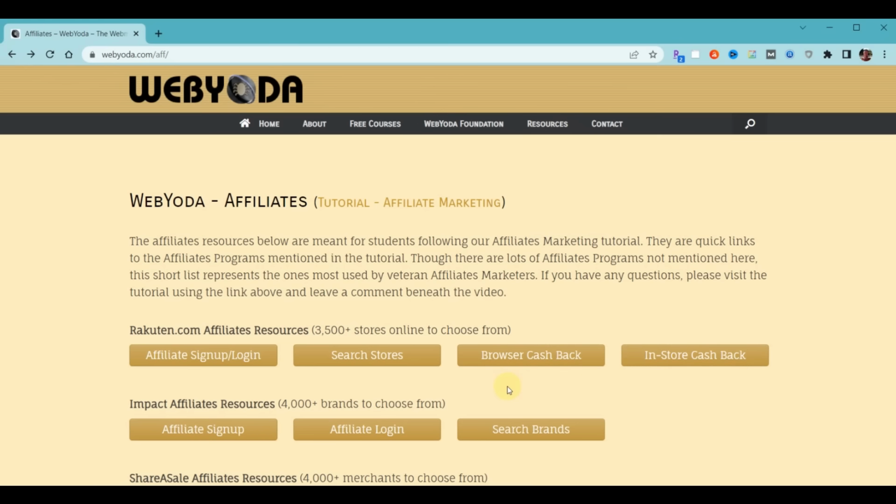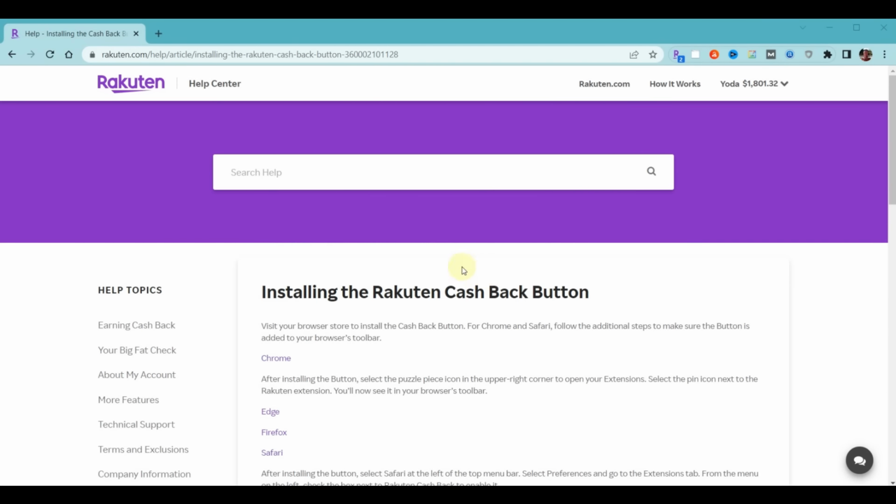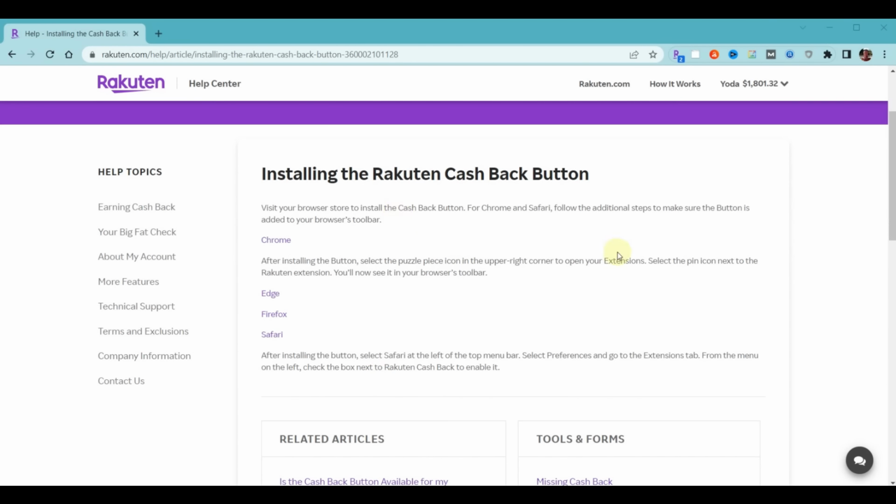The next is the browser cashback. And this is how to get access to the browser plugin that allows you to automatically save money. So let's click that one. And from here, you can install the browser plugins for one or more browsers, depending on which ones you use. I use Chrome and I use Firefox. And that way, anytime you visit somebody that they represent, it'll come up with a box allowing you to activate the cashback.